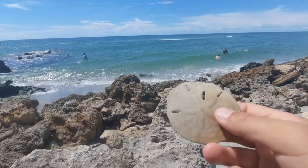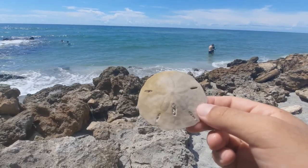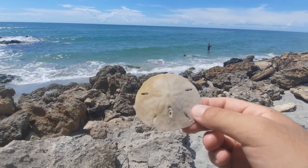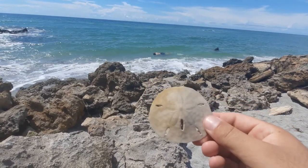Alrighty, so our first specimen is something called the five keyhole urchin, which is basically a type of sand dollar. Sand dollars are actually related to sea urchins, and oftentimes these homies are considered to be echinoderms. So you may be wondering, what is an echinoderm? Well, it's essentially a marine organism that lacks a backbone. So in other words, they're an invertebrate.